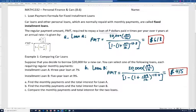$415. So you can see you're saving some money by paying over 5 years. But let's look at this a little bit closer. We want to look at the total interest that we're paying for each of these loans. And honestly, I don't think most people do that when they get loans. If you did, you might make some different decisions. Let's go ahead and look at this.